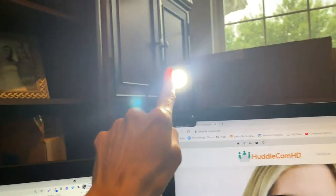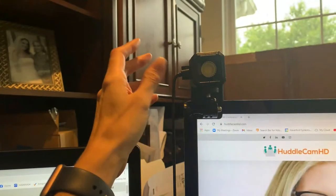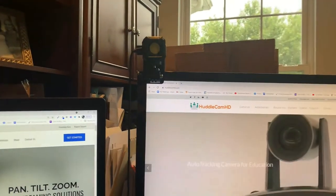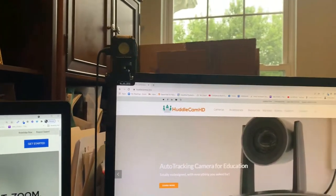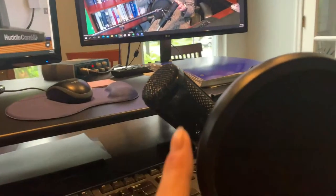Right here is a Loom Cube. It's just a light that I can click on and off for additional conferencing light. And when we go live, it works really well to give me a little bit more light on my face.